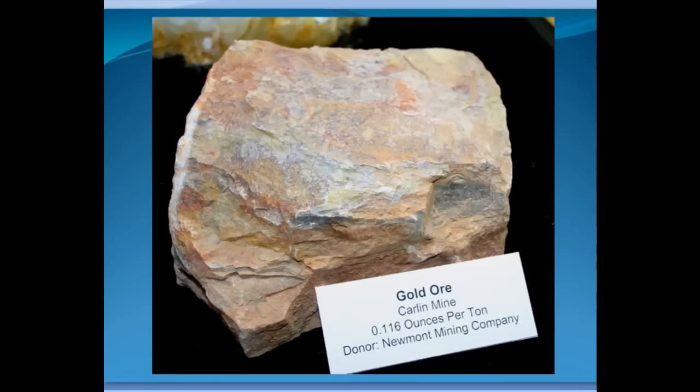This is another unusual type of ore. This is the kind of ore that they mine in Nevada at the Carlin type mines. You can see it doesn't look like much of anything. It just looks like an ordinary rock, except that it contains a little bit more than 1/10 of an ounce of gold per ton. And they didn't discover these deposits.